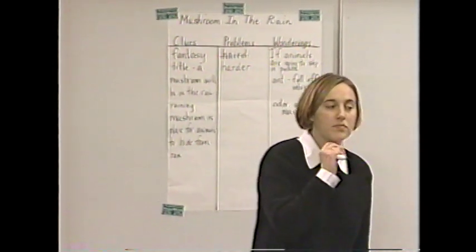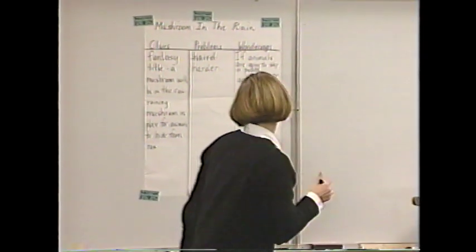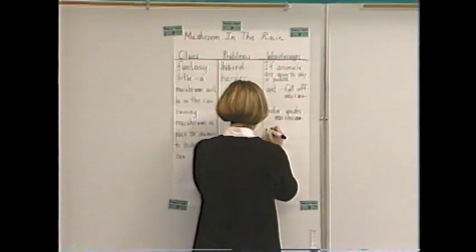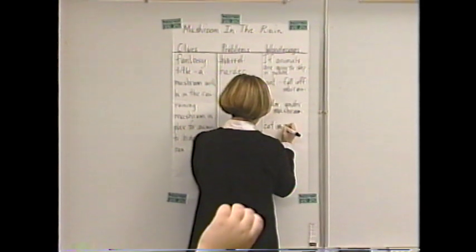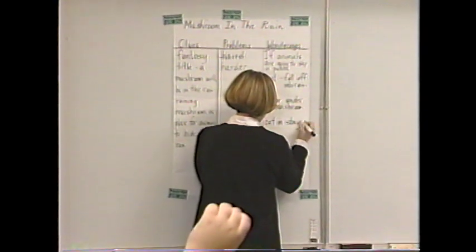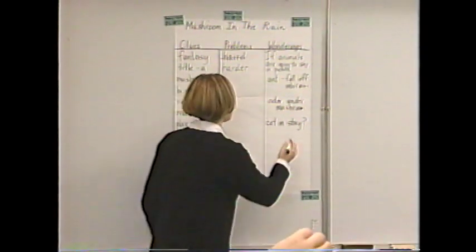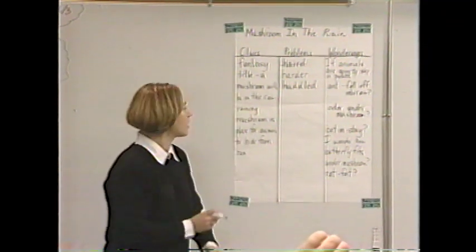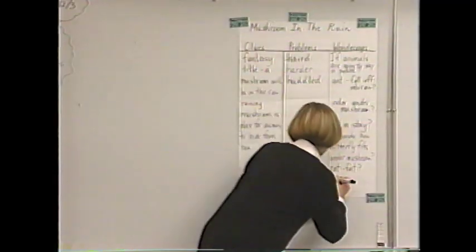Megan. This is a wondering. Okay. I wonder if there's going to be a cat in the story. I wonder if there's going to be a cat in the story. Note how the teacher takes notes rather than writing complete sentences. She models note-taking and saves time. Mercedes. A little bit louder so I can hear you. I wonder how the butterfly is going to fit under the mushroom. Very good wondering. Jacqueline. Do all the animals end up fitting? Hey, do all the animals fit?